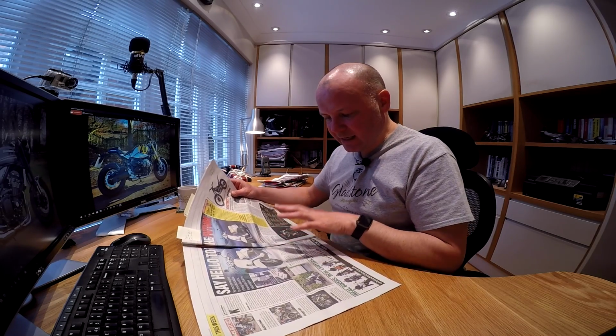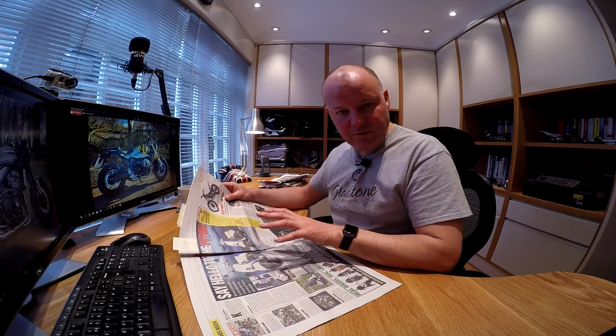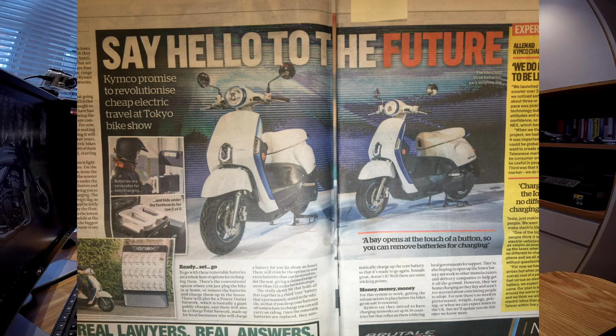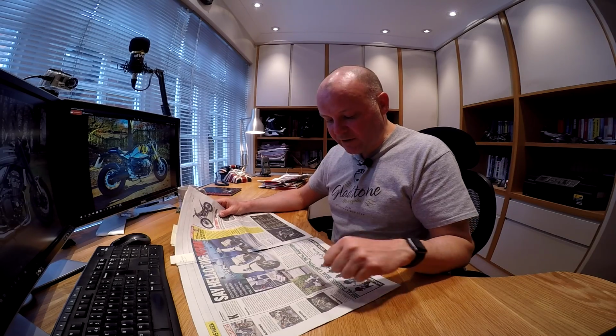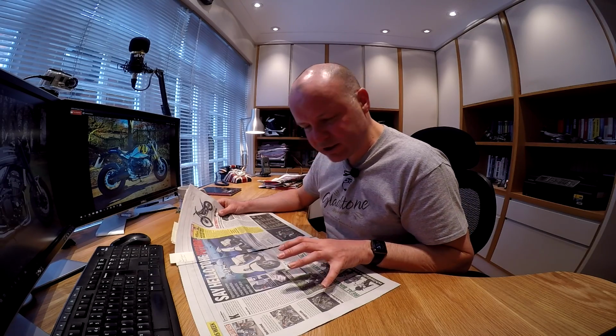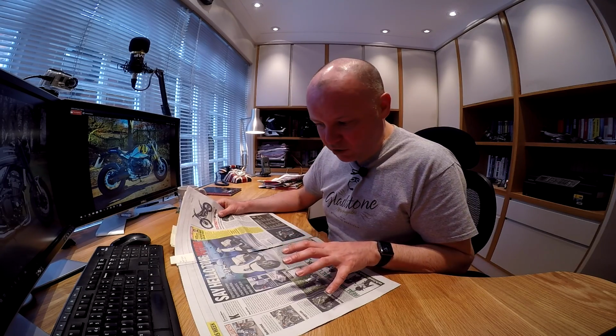But this company here, Kymco, have come out with a cheap electric version of a scooter, and the way they've fixed the issue of range and charge time is they've got these batteries that you just swap out. The idea being that they're going to have these batteries available at charging points, at companies where you can go and swap the batteries out, and it's very easy to do. You can even carry spare batteries in the bottom of the bike as well, so it keeps the centre of gravity very low. So that's a very interesting fix to that problem. We'll see how that goes.